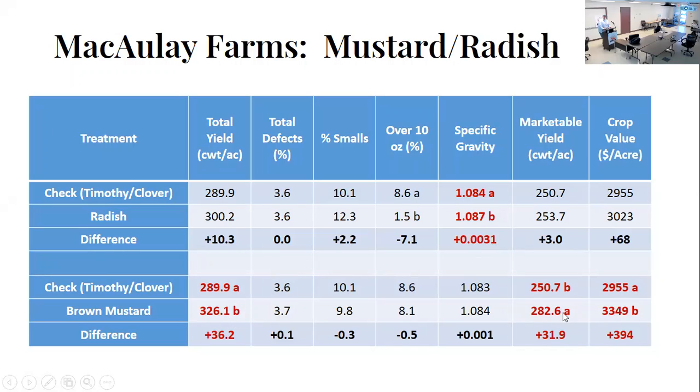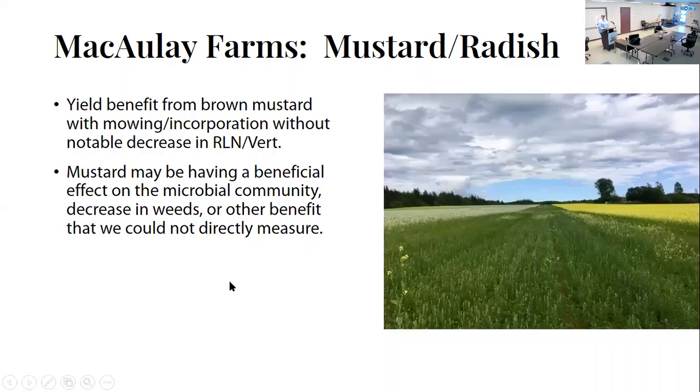However, on the mustard side, we did see a significant difference, and we saw almost a 3,200 pounds per acre increase in marketable yield and almost a $400 an acre crop yield improvement. And that's interesting because, as I just showed, the verticillium and nematode numbers were higher on the mustard side than on the other two sides. So even despite those numbers being a little higher, we still saw this yield improvement. That gets us thinking that mustard may be having a beneficial effect on the microbial community.